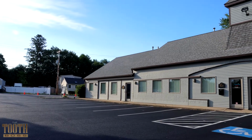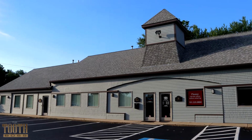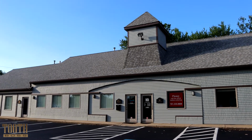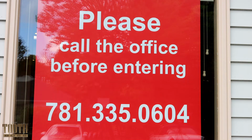The entrance into the practice starts with the patient driving to the office and being in the parking lot, and there's an alert sign on one of our windows that says, "Please call the office." The reason for that is we don't want you to enter the office if somebody else is in the waiting room or if a patient is also going through the entry protocol.